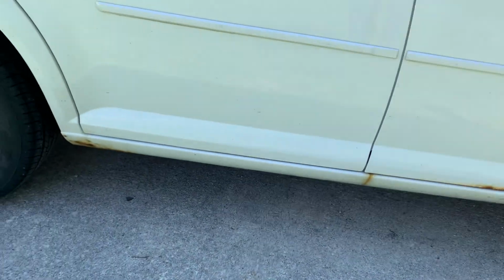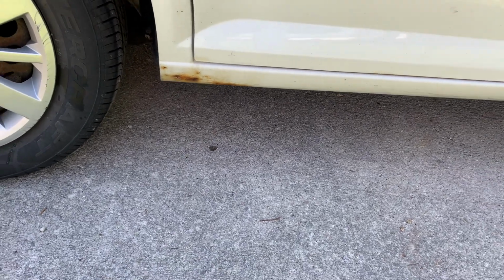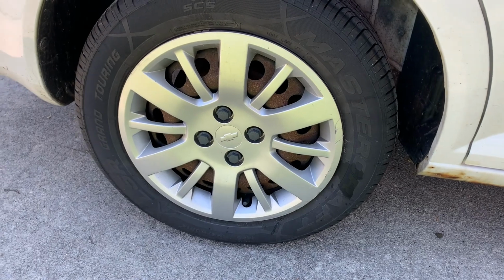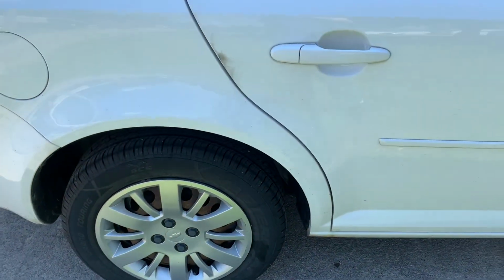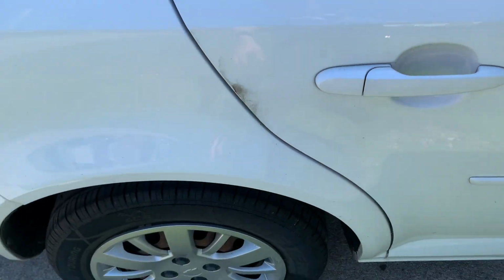A little bit of rust, which if I get to it pretty quick, I can get taken care of. Oh, look. I think a cat kind of made his mark on here. I gotta wash it. I got some of that off. It was a lot worse. It needs waxed.